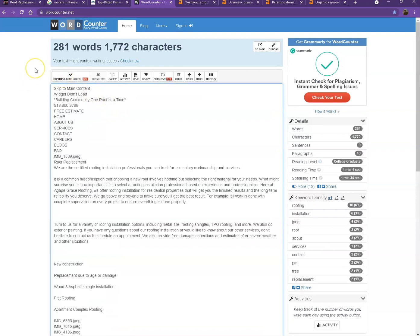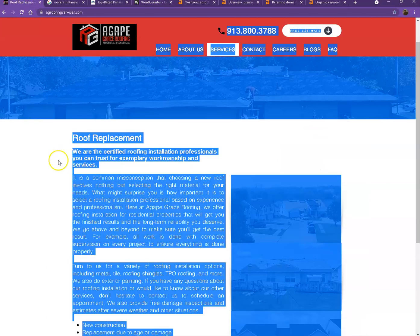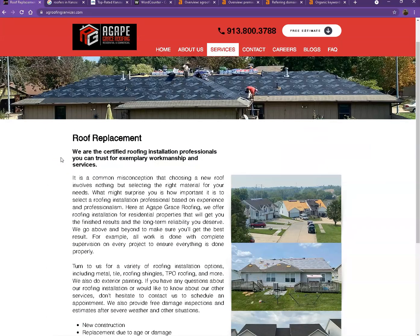All right, so currently you only have 281 words, which is actually not a bad number. However, we're still quite behind with the goal of 1,500 for us to be considered by Google as a trustworthy website. Another thing I would like to talk about is keywords.